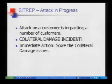I not only have a customer screaming, a customer may not have called me yet. The customer may not know about the DOS attack. But what I do know is my alarms went off, and I have a PE router down. My NOC says the PE router's down. I have a DOS attack in progress and collateral damage. So what's the first thing you do?